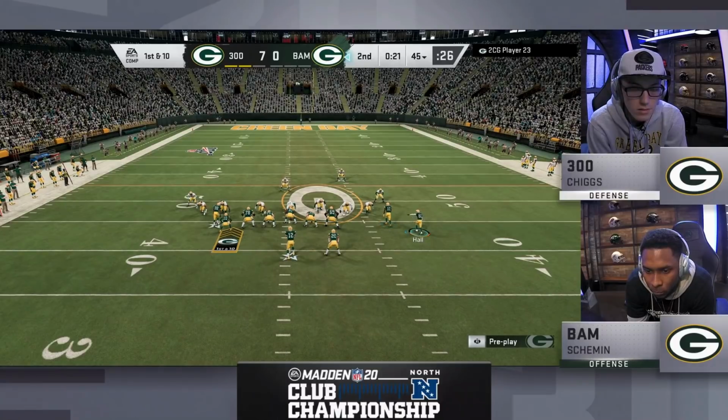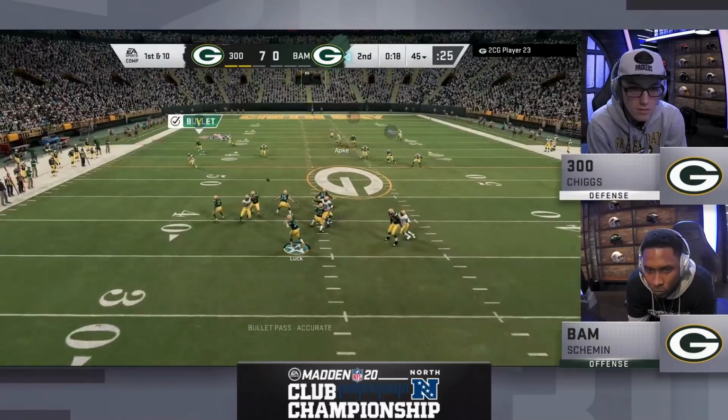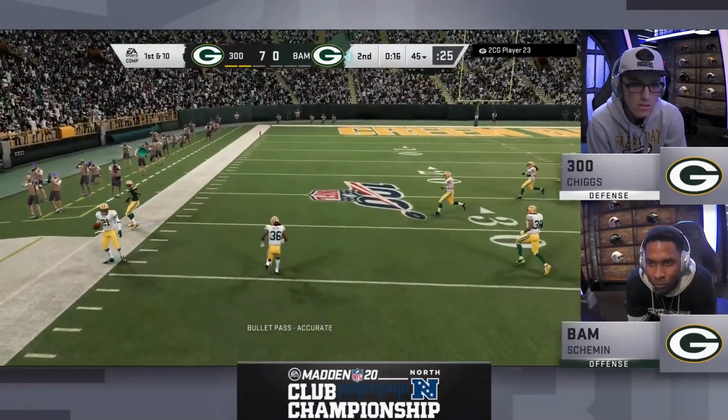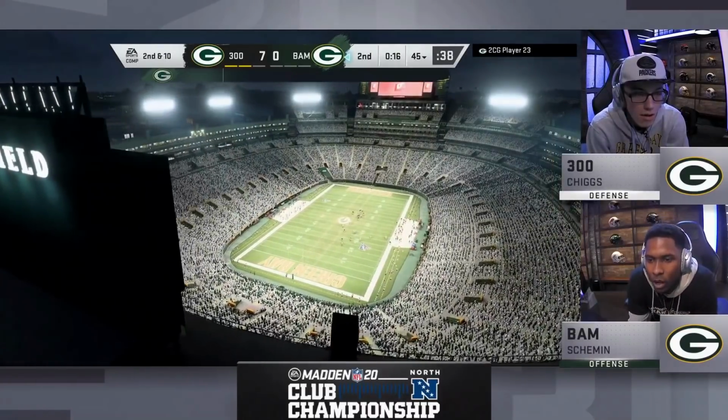Tony Pollard in the backfield with Andrew Luck. Driving back to pass, three-man rush. Yep. Pollard picks up the blitz, looking for the corner out. Oh, almost going the other way with Dion. A second mistake, narrowly avoided.